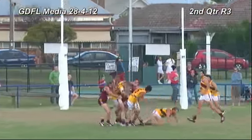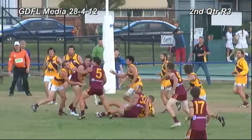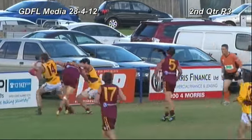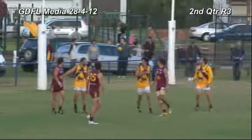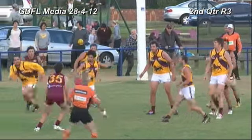So Popel kicks the ball in looking for Murphy. Big pack flies. Big pack comes to ground, though. Can't get it out. That looks like Evans with the ball. Evans tries to break a tackle in the forward pocket and the ball will go out. So throw in. Fisher and Perry together, both the Belmont Lions big fellas. One taps to the other.